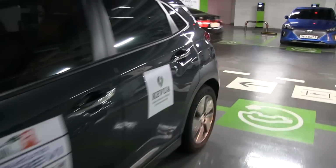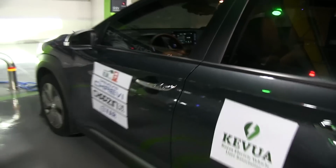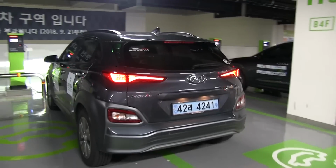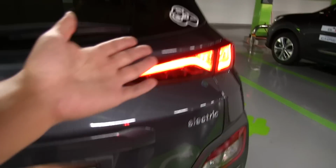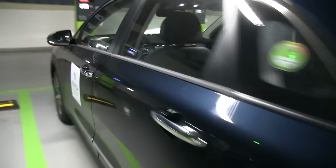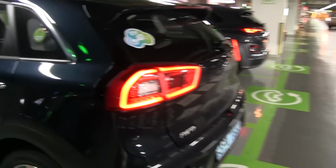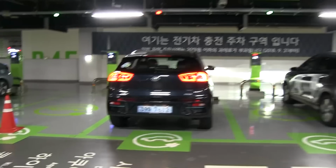Oh yeah, I forgot to show you guys the tail light. All right, let's do this again. Put on the tail light. So here you see the tail light of the Kona is like this. It probably has LED there, but this one is just regular bulbs. And same here, let's switch on the tail light on the Niro, and I can back up a bit so you see the differences. This is my only opportunity, and it's a little bit busy. So there you have the Kia tail light.